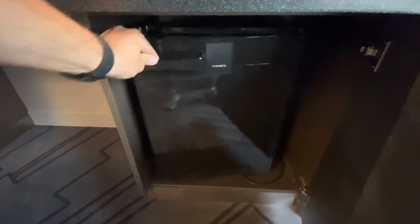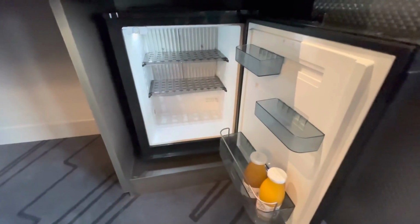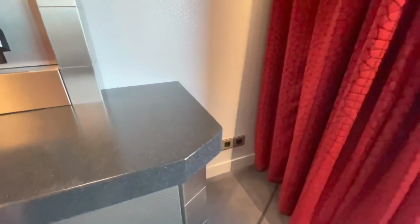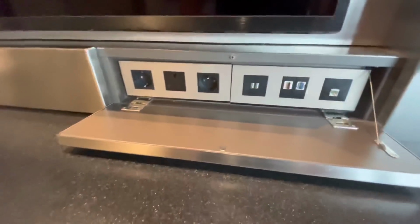So down here we have this mini fridge. Excuse the apple juices that are in here. So yeah, nice little mini fridge down here. Plenty of outlets around the room too. There's a set there. I think there are some up here as well.